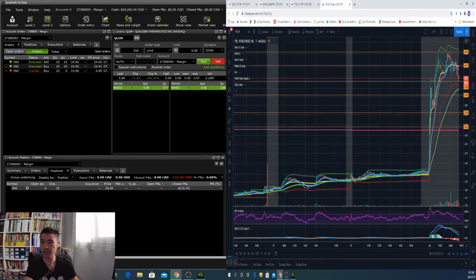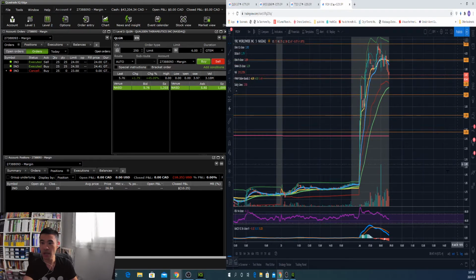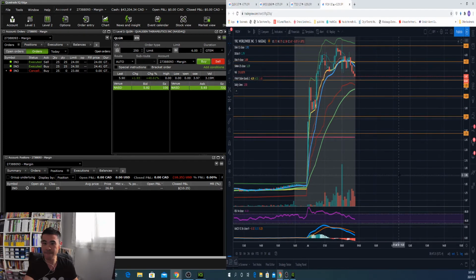YRCW, another stock we took a look at this morning. Once again, I just want to show you here the rejection off of this ceiling. So this is the resistance. It touched once, it fell back down to the VWAP. It touched twice, three times, it fell back down.